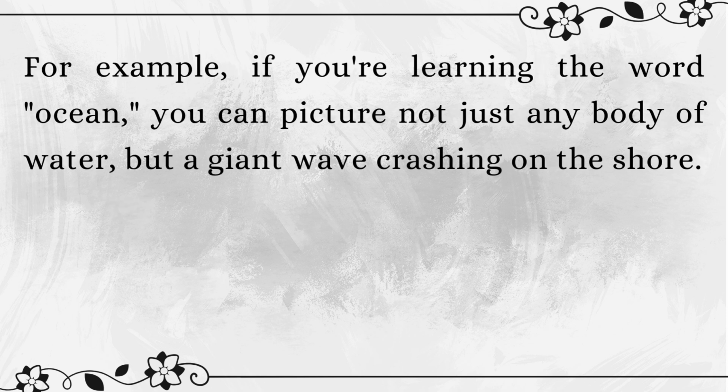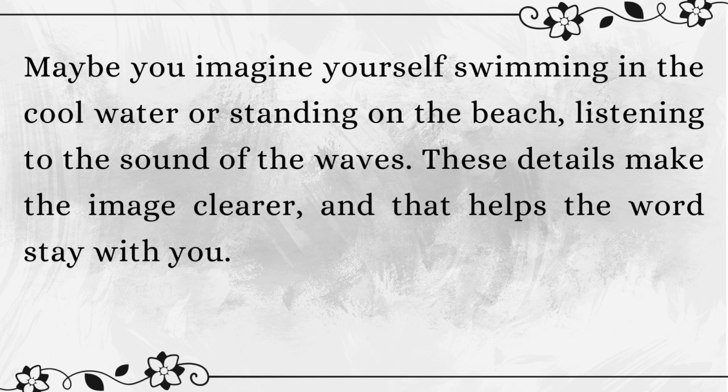For example, if you're learning the word ocean, you can picture not just any body of water, but a giant wave crashing on the shore. Maybe you imagine yourself swimming in the cool water or standing on the beach, listening to the sound of the waves. These details make the image clearer, and that helps the word stay with you.